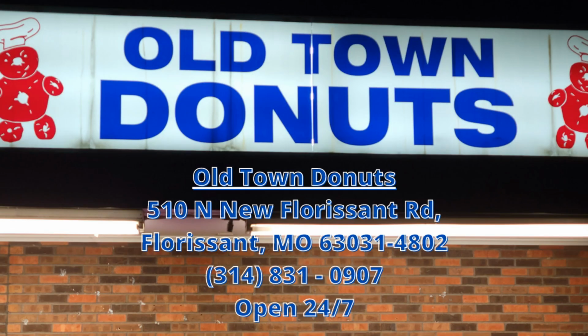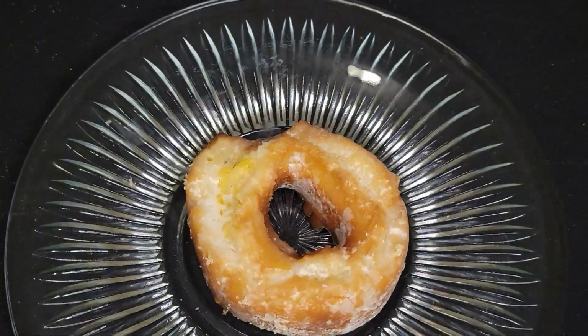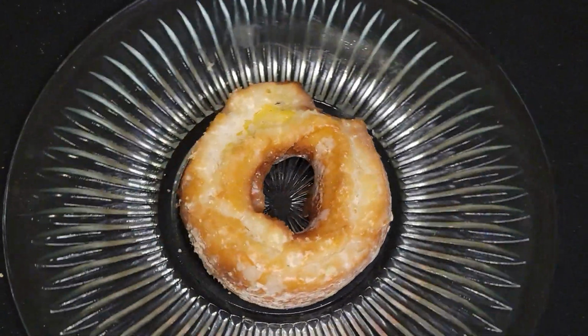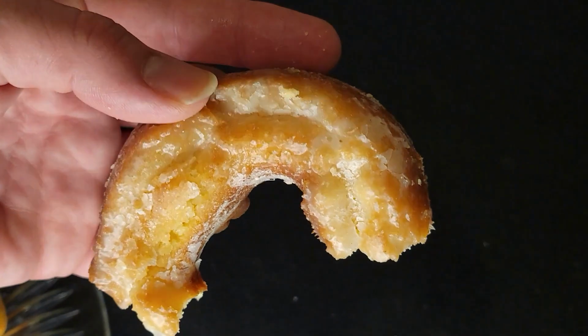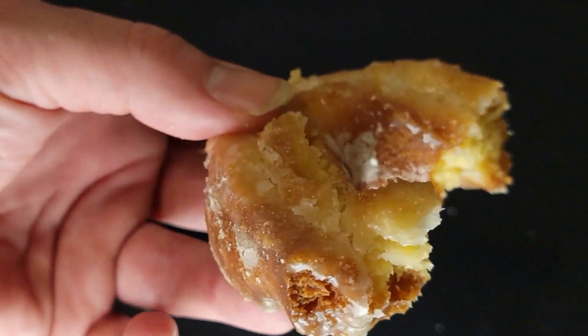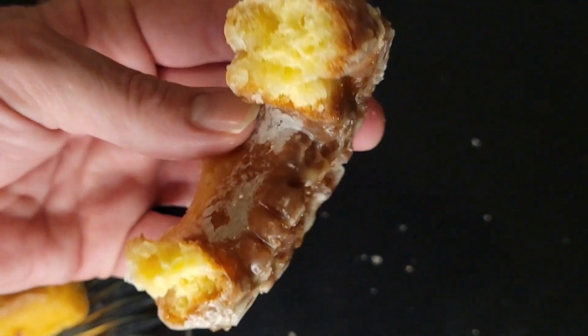Up next is Old Town Donuts in Florissant, Missouri with their beautiful glazed sour cream old fashioned. Old Town's version of this classic is one of my favorites. It's got a nice golden color on it with an extra thick sugary glaze, giving it a satisfying crunch when you bite into it. The inside cake is creamy and soft with a delicious buttery rich flavor that melts in your mouth.